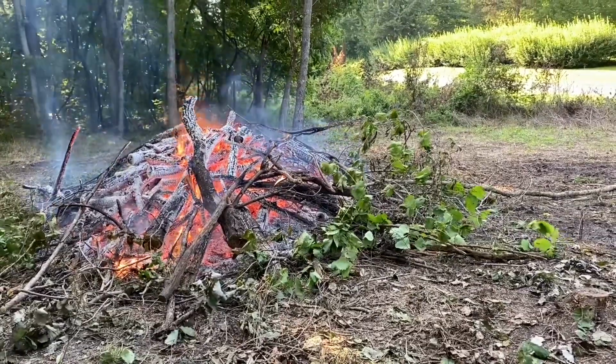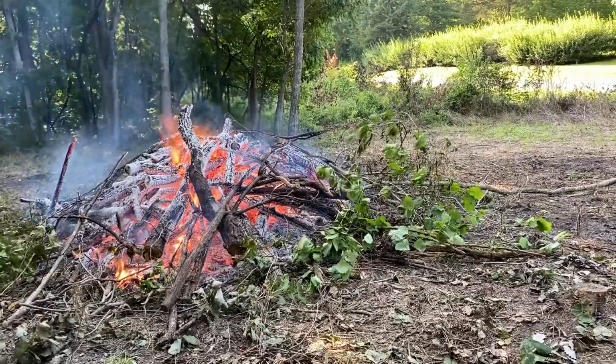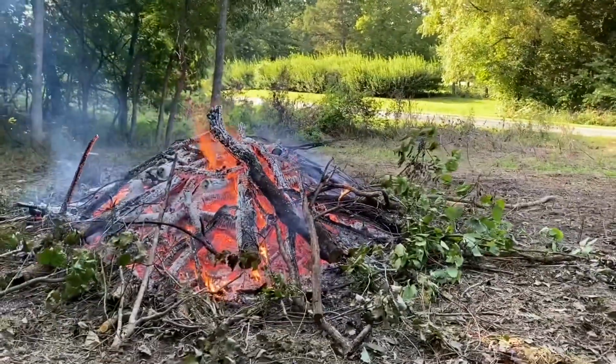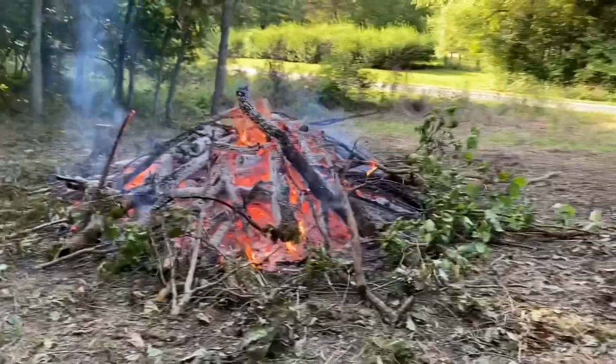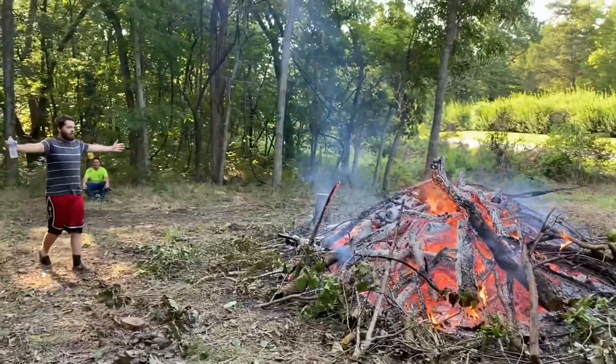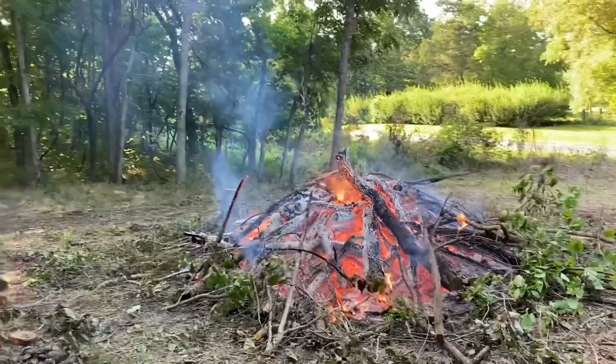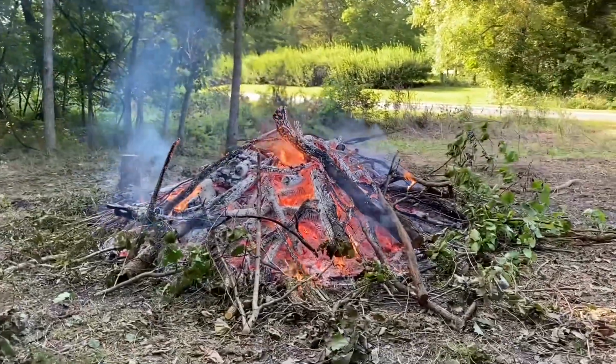Logan, stand next to that fire so we see how tall that is. All right. No! No! That is about a 5-foot fire. That's a heck of a fire. That's a crazy bonfire. Way fun.